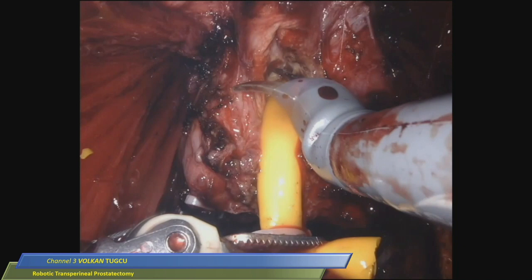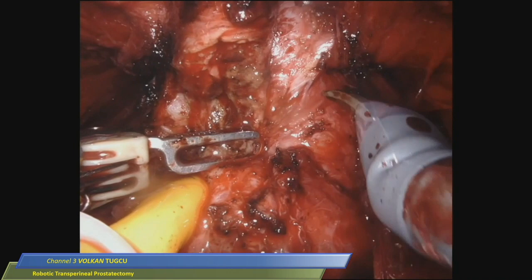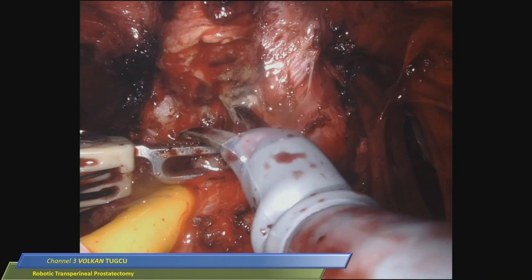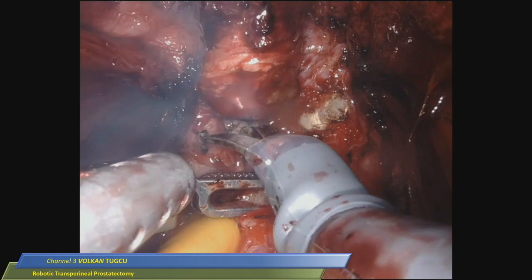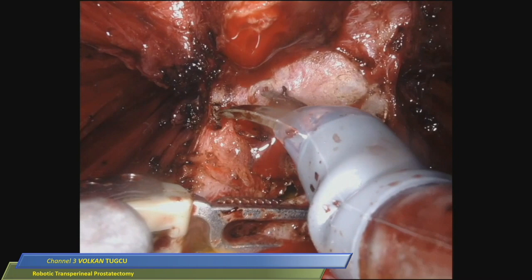Generally, we never ligate the dorsal vein complex. Yes. Now, you will see, we are only... this complex is released.